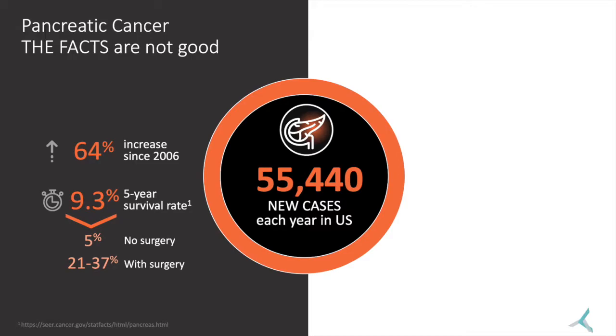Let me step back and tell you why we are so excited to bring the device to pancreatic cancer first. Over the last decade, there has been a doubling of pancreatic cancer cases in the U.S. and worldwide. While we have seen treatment advances during this time, 5-year survival is still 9%. Clearly, we need to do better.